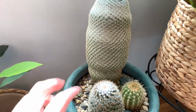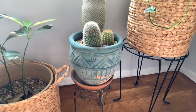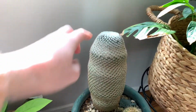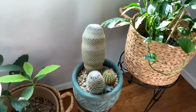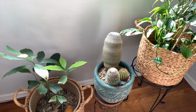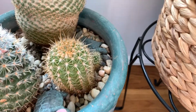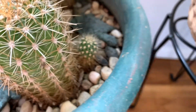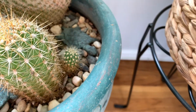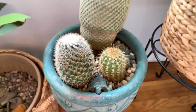So I have my triplets, cactus triplets here in this very southwestern looking pot. And this big guy I've had for at least 6 or 7 years. That's the big mama of the trio. And then look at this guy, and then look at the little baby. You see the baby? I'm obsessed. It's been getting bigger and bigger. And then I have a little turtle there, which matches the pot.